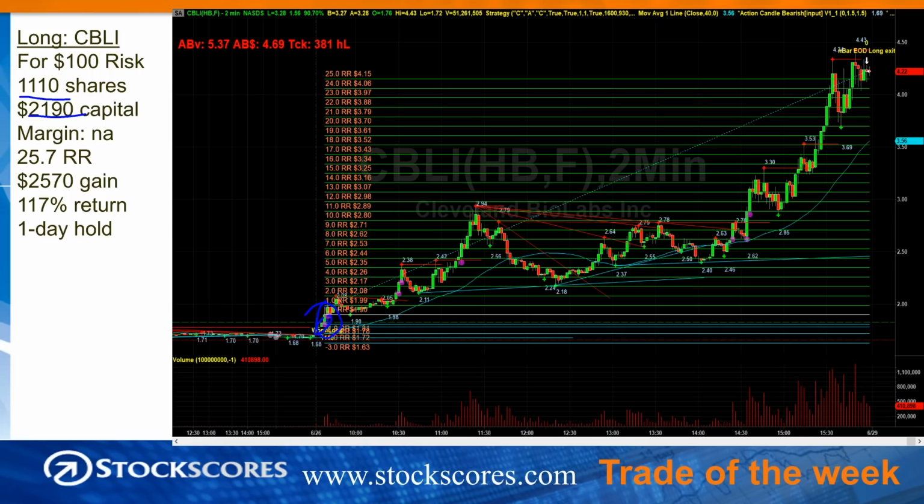At the end of the day, it was up 25.7 RR, which was a $2,570 gain, a 117% return on a one-day hold. And that is a great day trade. We're getting these double-digit RR trades, at least one a day, sometimes 2 or 3 a day.